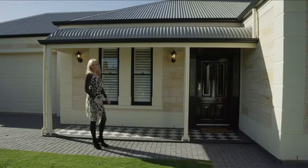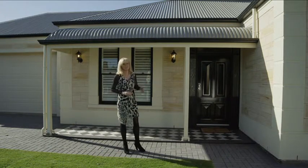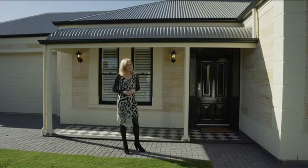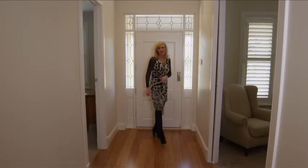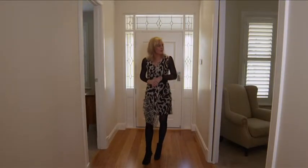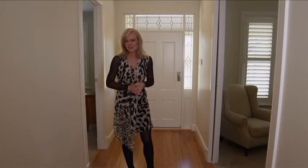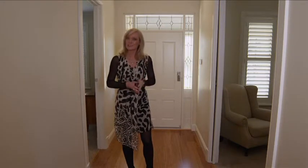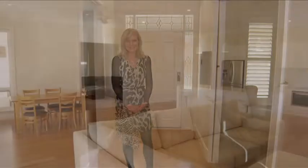I'm looking forward to showcasing this lovely family home, and if the inside is anything like the fabulous facade that we've seen here, I think we're in for a treat. Let's go in and have a look. Oh wow, I knew it. This has got a beautiful heritage family feel to it. And it's one thing to try and keep the heritage feel, but it's another thing to actually keep up the building quality. But APS have done that with ease here.